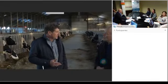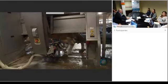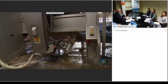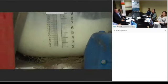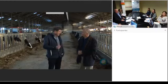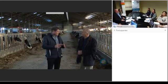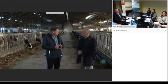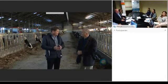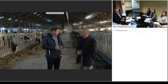What data do you get from the milking robots? Of course, we get the yield, we get the conductivity, we get the weight of the cow, the temperature of the milk. Together with all those parameters from the sensor and from the robot, if you combine that in the right way, which is lately done in their newest management system, you get exactly the right information selected for you, which cows need more attention or need your attention.